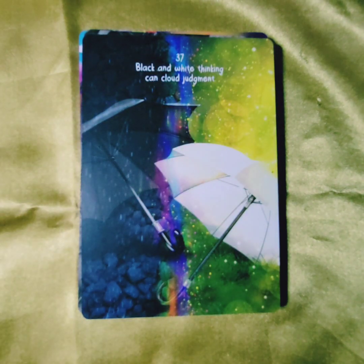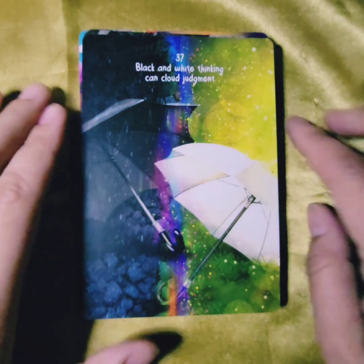Black and white thinking can cloud judgment. Yes. Love this. Absolutely love it.